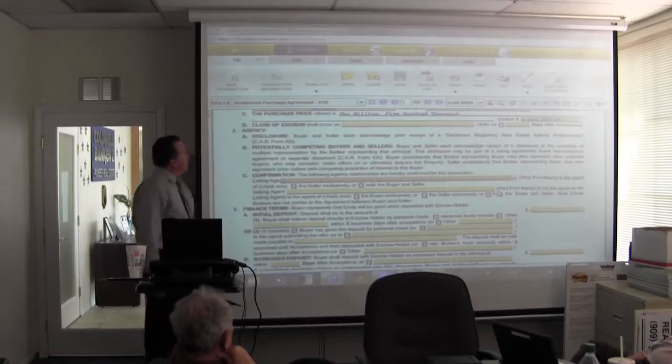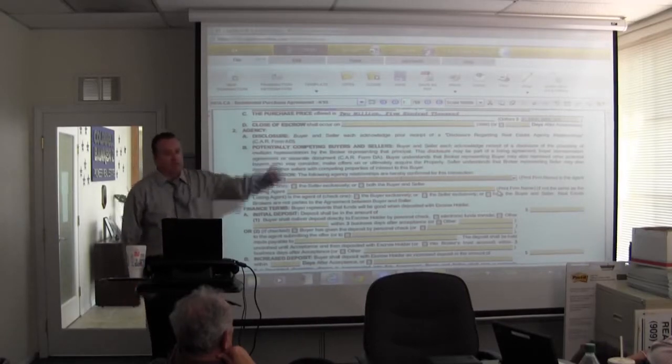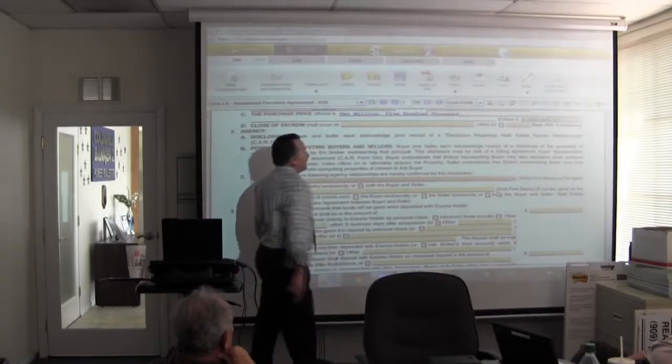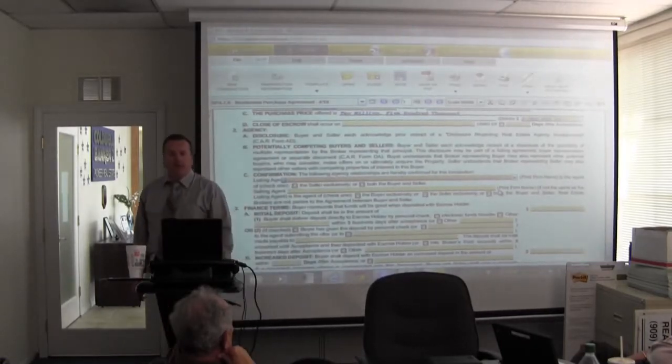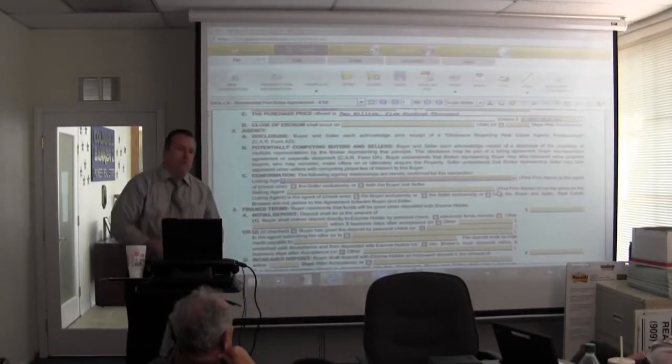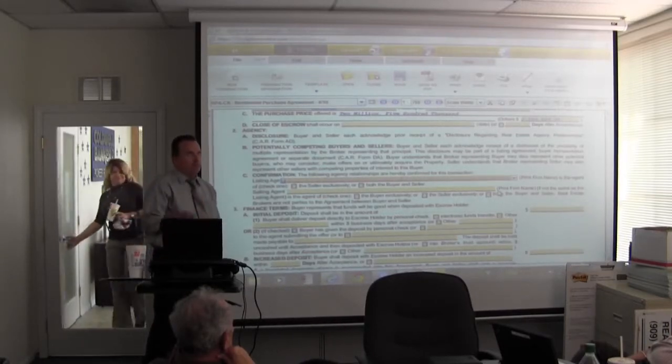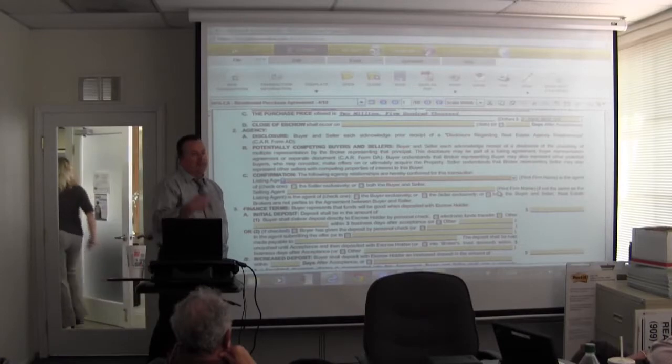What's the agency form? 2A. What is this saying? There's a key word on here. Who can read this? What does that word say? Prior. It says prior. What does prior mean? Before. In advance of. Give me another one. Got to be another one.